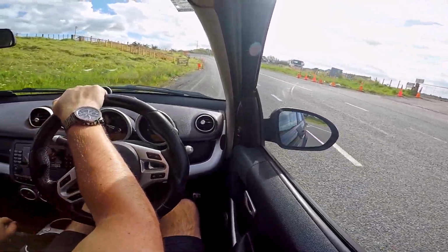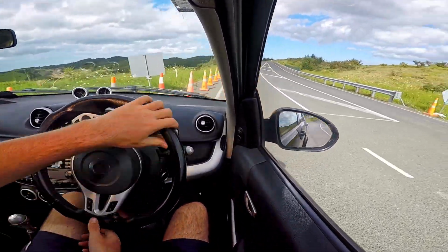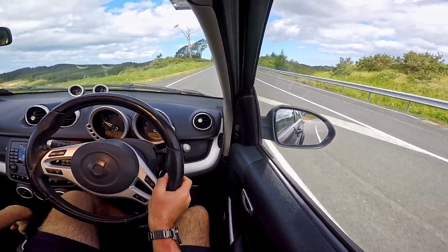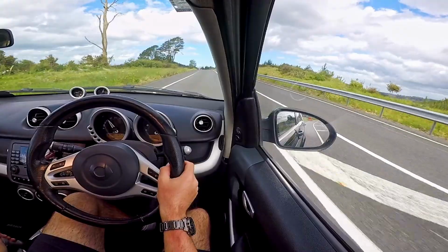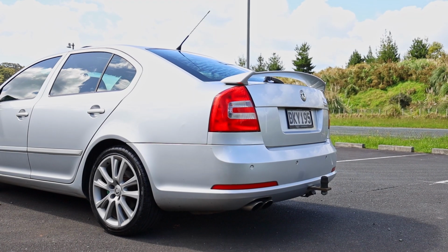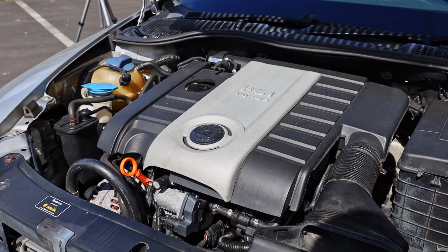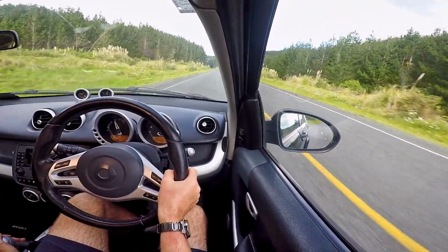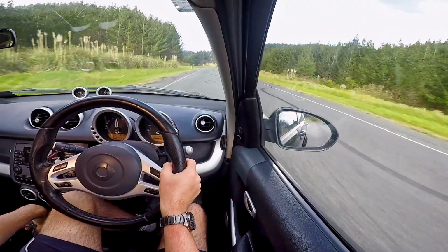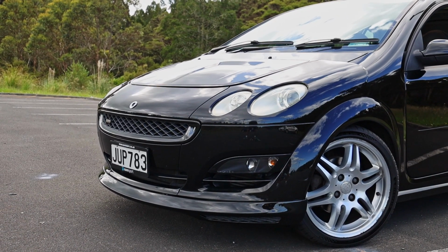But Brabus has done a great job of tuning this thing to give it sporting credentials that arguably the Forfour never really had when it was new. And it makes for a really fun, very fast car. Goodness me, this thing is quick, eh? For a 1.5 turbo, this could pass as like a 2-litre turbo. I reckon the Octavia VRS that I drove earlier today feels no faster than this. This engine's much smaller. Foot down. Oh, boost kicks in really hard, eh? On the power, third gear, right to 7,000 RPM. Not bad at all, man. Not flipping bad at all.